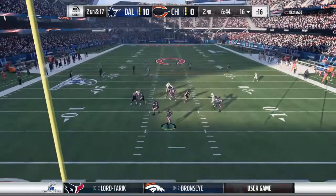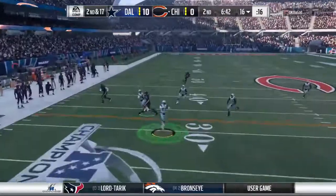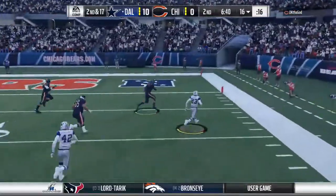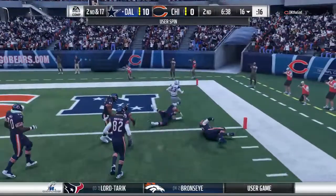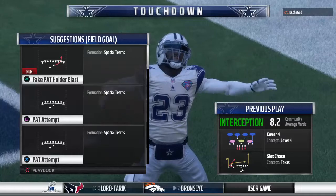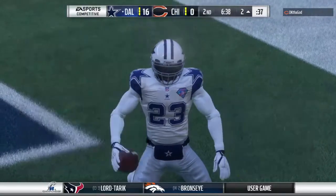He'll drop to throw. And he fires one that's intercepted. Picked off near the 29. And he takes this one back into the end zone. And the Cowboy defense has a touchdown.